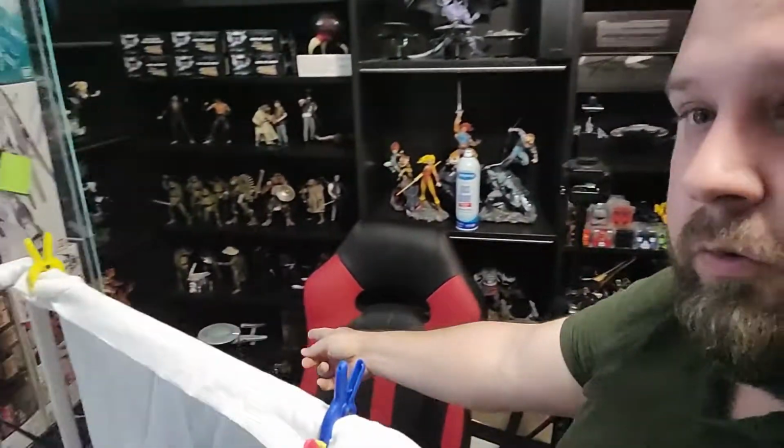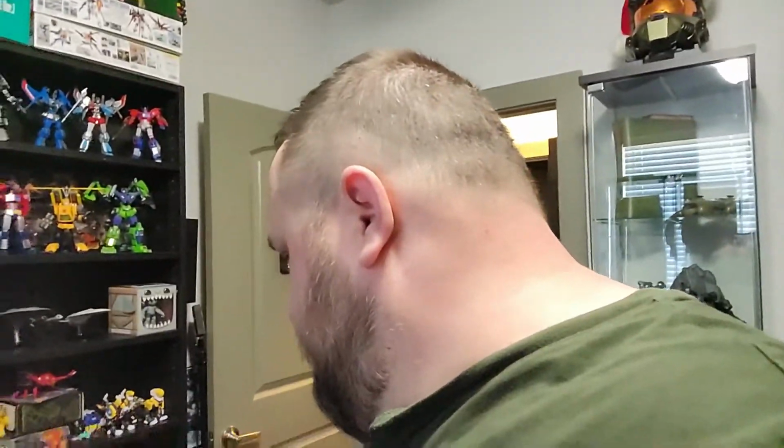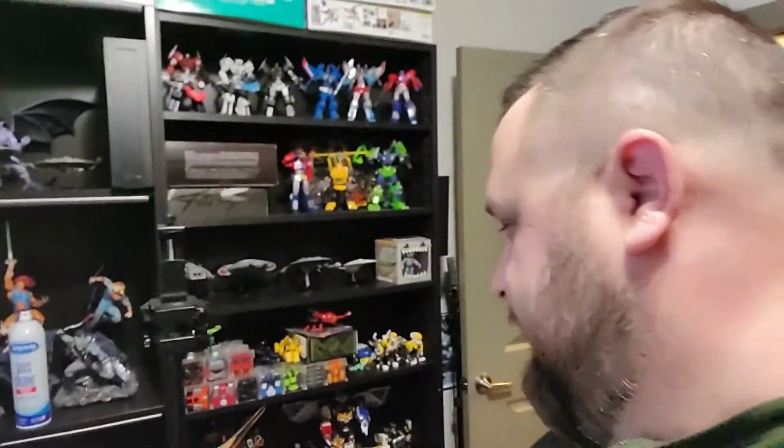Or I might utilize those shelves over there, like move that one up and give myself some more space, and then put the DBZ stuff there, like I kind of had it before. But then I've got all that space down there, and I still got two shelves I haven't even used for Billy's. So I've got space down there.